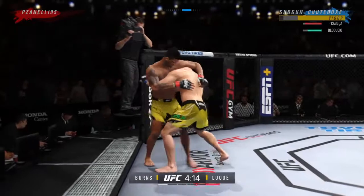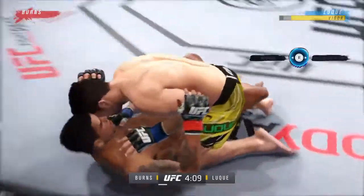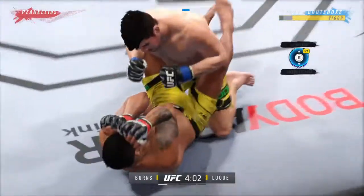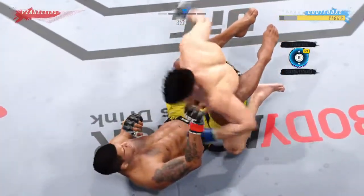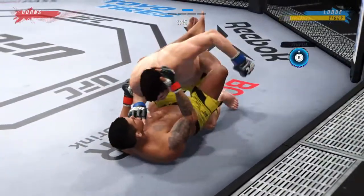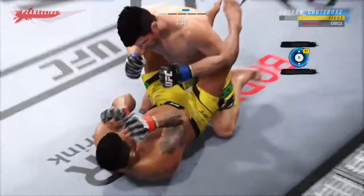Oh, nice land there with the punch. You see, he's taking advantage of what is an obvious edge in reach. Close guard. Oh, he postured up there, gained some valuable separation. And now, the ground and pound starts. Oh, big combination of ground and pound strikes here, DC. This could be the beginning of the end.